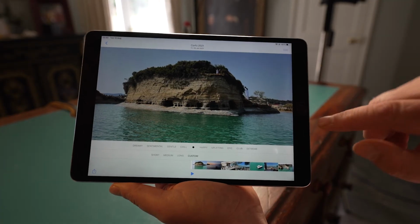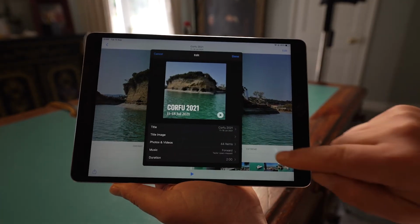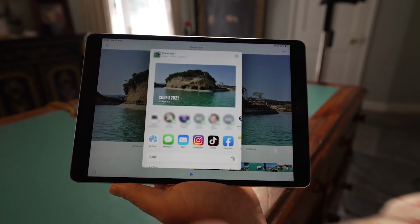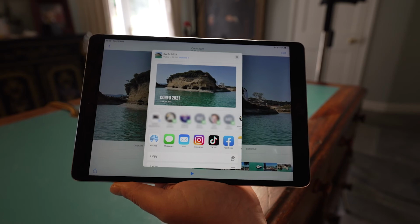But that's okay. In the app on your iPhone or the iPad, you can select which photos and videos are in it. You can also change the soundtrack. You can even use Apple Music. And you can also change the duration of the film. Just click on the memory video and then edit for the options. If you want to share the film by email or to things like Facebook, just click the share button at the bottom on the left.